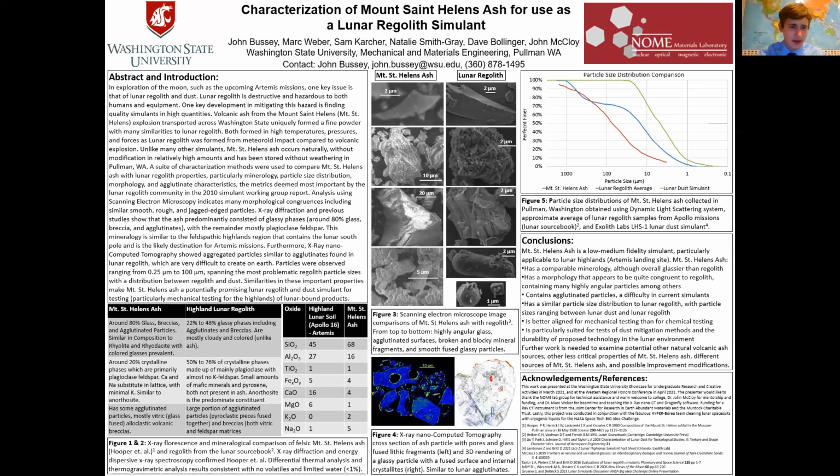So we looked at a variety of important factors, such as the ones deemed most important, which are really mineralogy, particle size distribution, and morphology, with agglutinated characteristics also relevant. We looked at these on a variety of different characterization tools, including scanning electron microscopy, X-ray computed tomography, among others. And overall, we found that this Mountain Helens ash is fairly similar to the feldspathic lunar dust and regolith, and that it could create a fairly promising simulant.